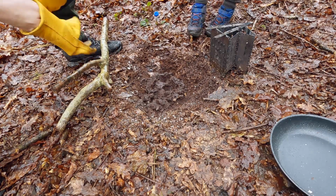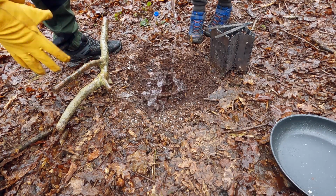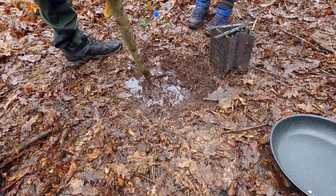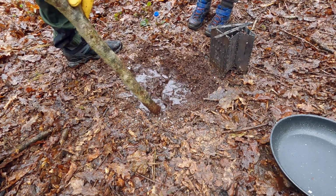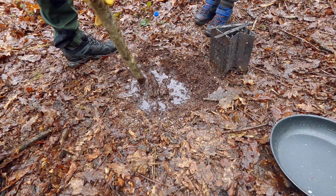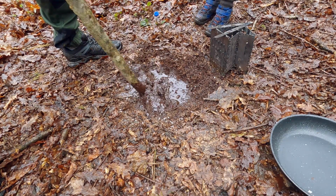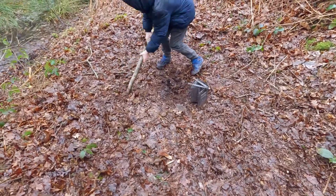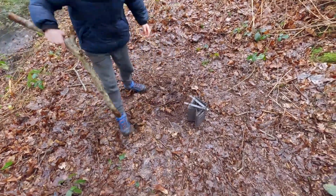A bit more. Leave that for a few minutes. That's not a bit more, is it? That's stacks. It is, isn't it? I think it's just a swamp now. Right, we'll leave that to soak in while we pack up. That's really good, Finn. It actually kind of works with leaves.